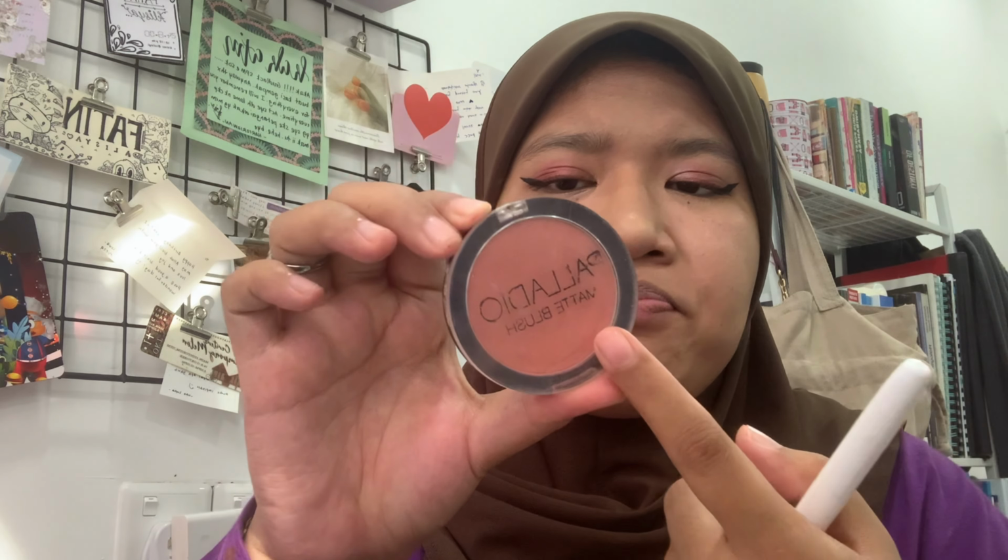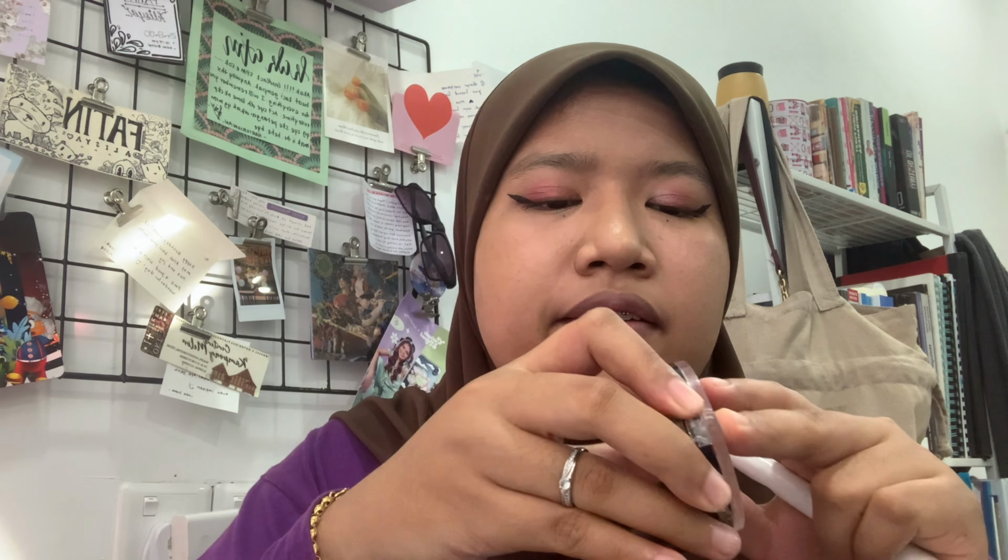Lepas eye makeup dah done, obviously move it onto cheekbone. So on my cheekbone, I'm gonna use a Palladio punya ni. I do have my own, tapi Palladio ni I rembat kakak I punya. I suka Palladio ni punya sebab dia punya blush is very very pigmented and nampak gila.